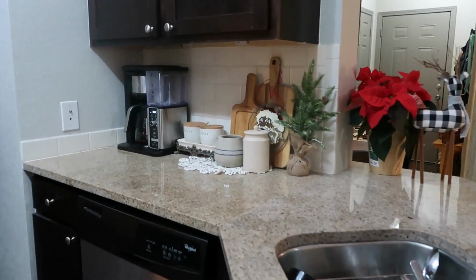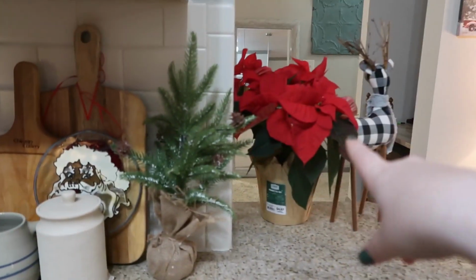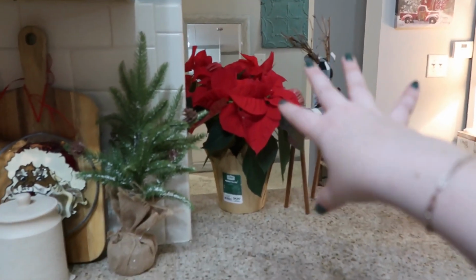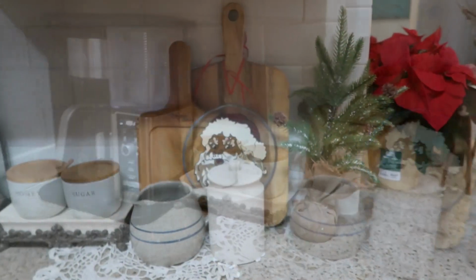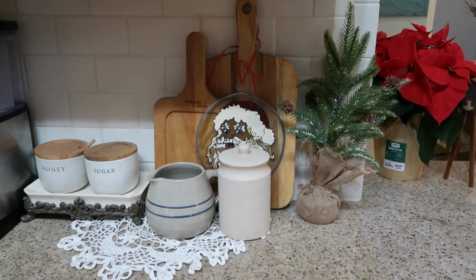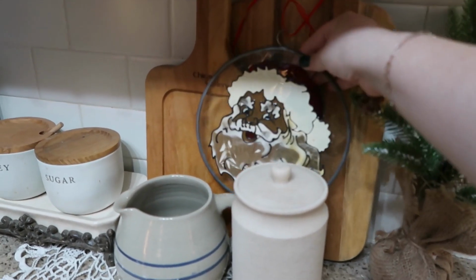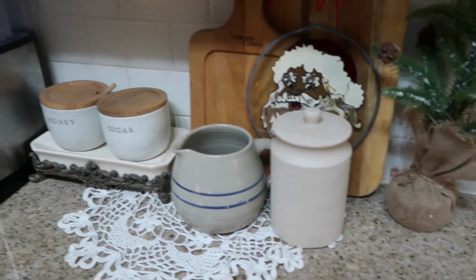And then coming over here, got some dishes I need to put away. And then I've also got a poinsettia that my mom gave me. I don't think I mentioned that, but I have that there. And then right here, I've got some coffee bar stuff. I've got another little tree right here. And then I have this cute Santa. I'm in love, and I just hung him on a cutting board. And then just coffee stuff.